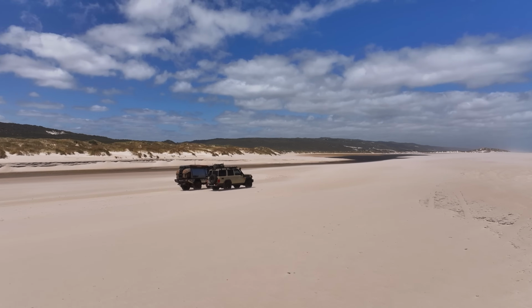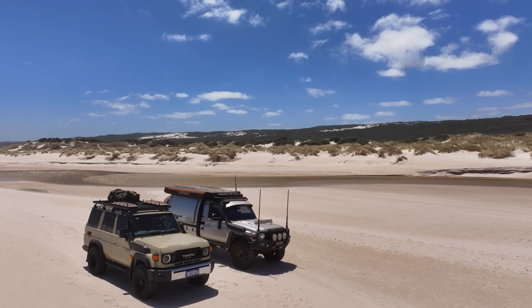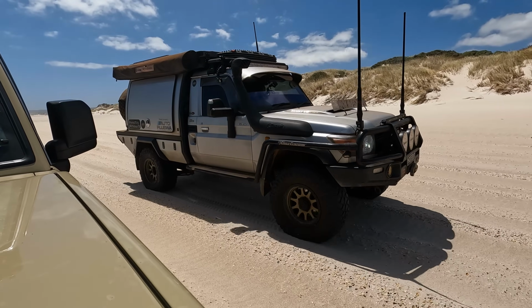The next challenge is upon us. The low range speed test. Which vehicle has a more usable low range speed? And is there that much of a difference?